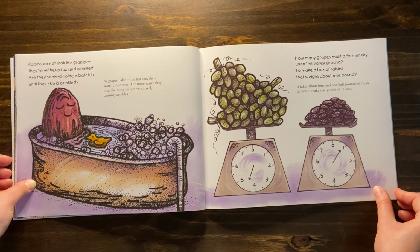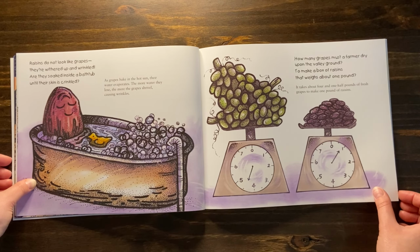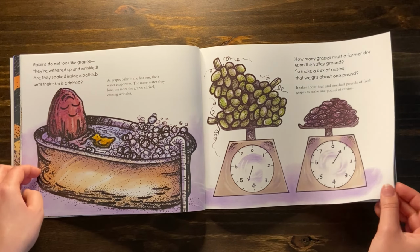How many grapes must a farmer dry upon the valley ground to make a box of raisins that weighs about 1 pound? It takes about 4 1/2 pounds of fresh grapes to make 1 pound of raisins.